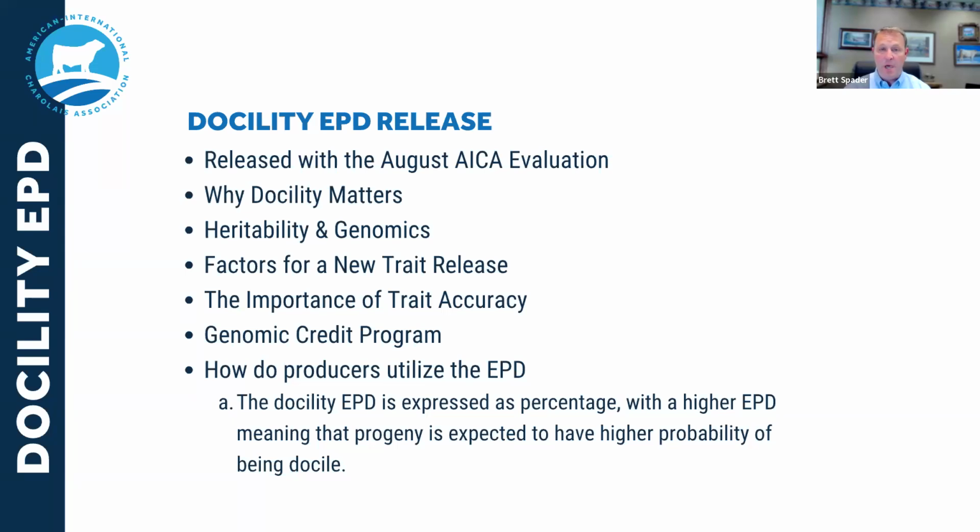So at a high level, and we'll talk in great detail about how to best use this new EPD, but that docility EPD is expressed as a percentage with, in comparing two animals, a higher EPD meaning that that animal during its productive lifetime, their progeny is expected to have a higher probability of those progeny being docile versus the lower animal. And so with EPDs, I think it's always important to bear in mind, certainly we're always looking for genetic advancement, but that really starts in how we made our cattle at home. That starts in dam and sire selection.